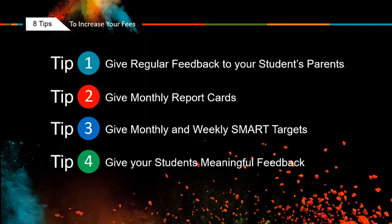So always tell the parents you will be giving their children SMART targets, both monthly and weekly. And make sure the monthly and weekly SMART targets are tied into each other. Okay? The weekly target might be learn 5 adjectives. The monthly target might be to write a paragraph using 7 or 8 of the adjectives they've learnt over the month.